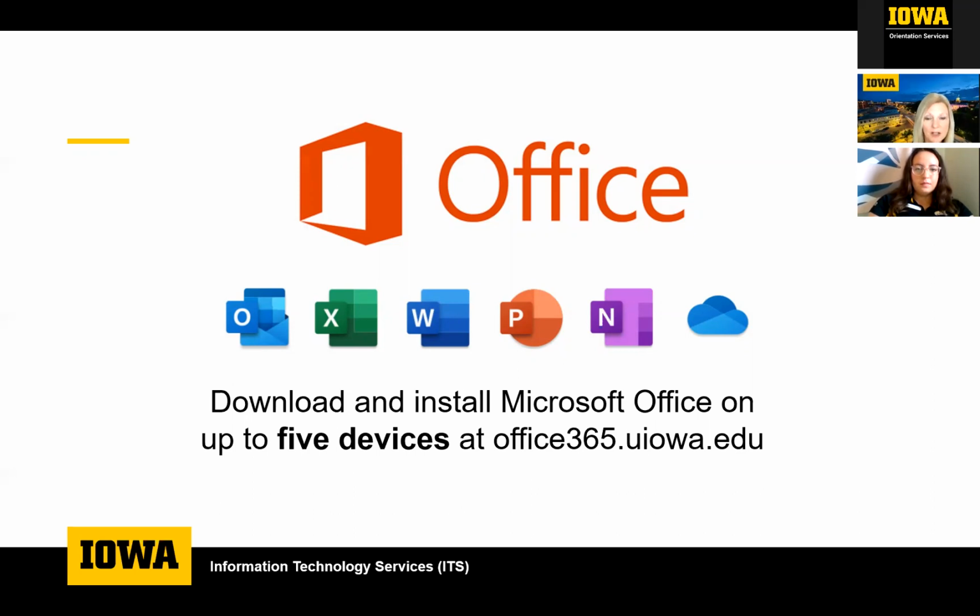One more thing I want to make sure that you understand: you can install the full suite of products on up to 5 devices. So you can install it on your laptop, you can install it on your tablet. If you use a desktop computer at your parents' house, you can install it there. So please take advantage of this because this is worth a lot. It's a really nice perk of being a student at the university.